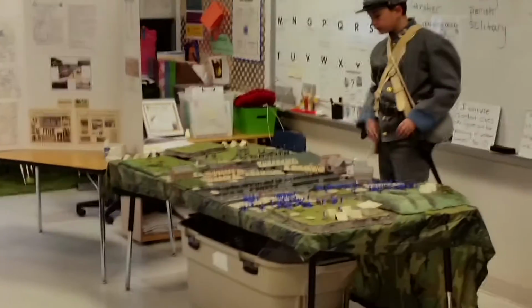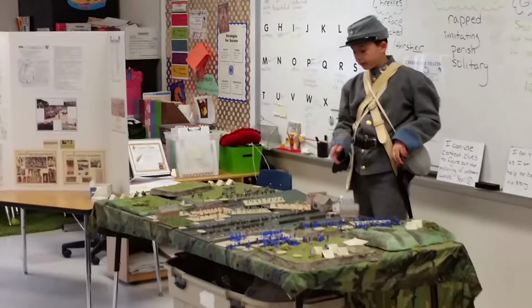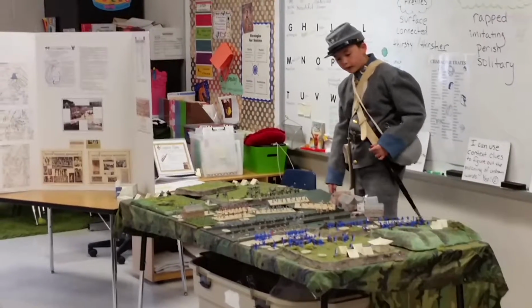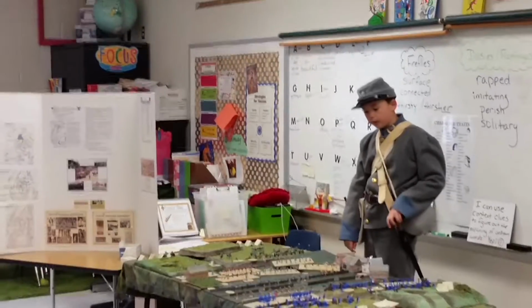So eventually the Confederates had enough and they started to run. So they're still under fire, but they were running away. So it was basically the same thing again, except going that way. But by then, once they got here, the Union cannons stopped firing.